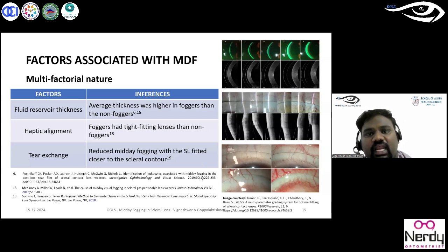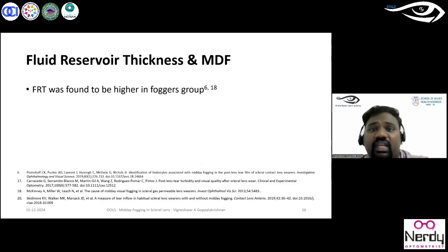Actually, when we are attempting to fit a lens, we always see these factors are controlled, and still we tend to see midday fogging occurring in patients. Here we have a few guidelines on how the scleral lens fitting should be optimal, and still we encounter midday fogging in the clinics. So, what about the association of fluid reservoir thickness and midday fogging?